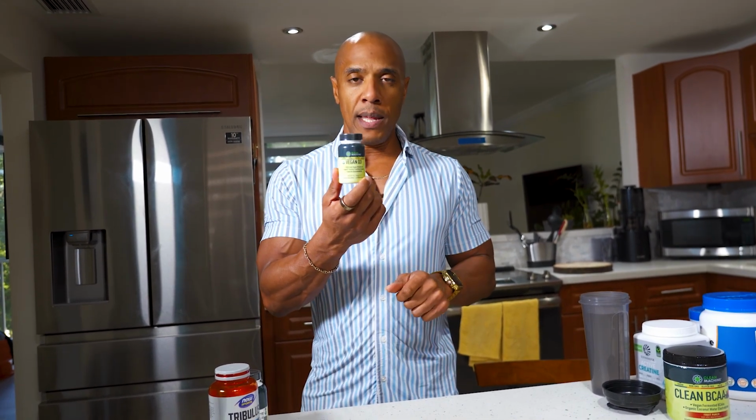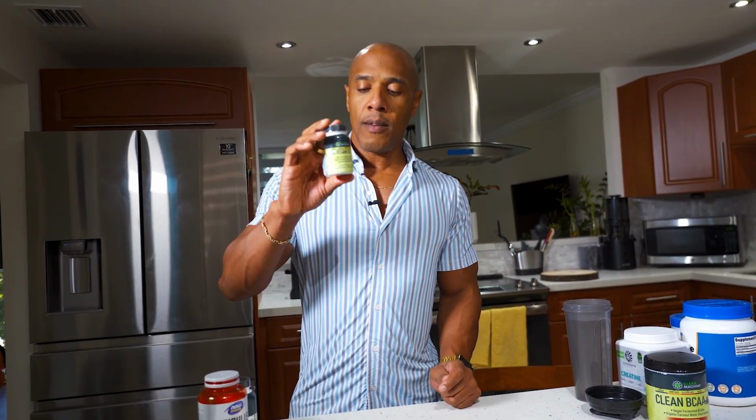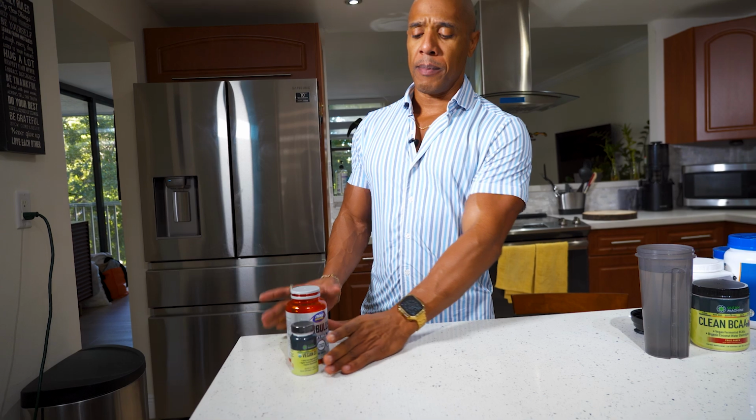And then my vitamin D3. The reason I like using this one is that it's one of the first and only organic vegan D3s, made out of algae. So this is why I also do this. I usually take these particular supplements with my meals. It's best to take them with the meal.